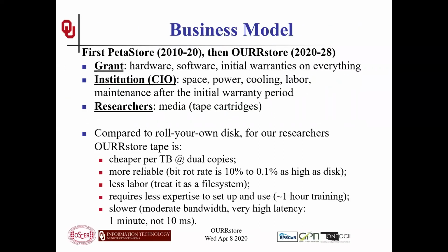So here's the business model that we use. We started this on our current aging out archive called the Oklahoma Petastore. And now as we're deploying OURRstore, we're going to be continuing this business model. The idea is we get a grant that pays for the hardware, the software, and the initial warranties on all of that. The institution, which in our case means the chief information officer, pays for space, power, cooling, network, I left that off, labor, and maintenance after the initial warranties expire. And then the researchers, excuse me, just buy the tape cartridges.